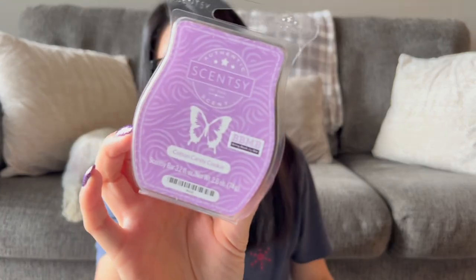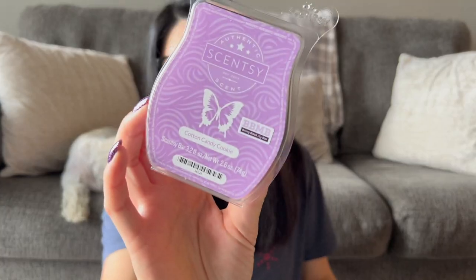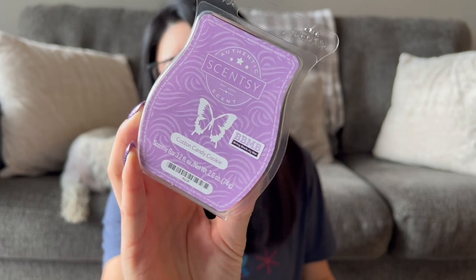Cotton Candy Cookie. This is the only one from the Bring Back My Bar that honestly, even before warming, I think I might cut out of my club. Again, I'm not gonna make any cuts until I warm, but it's just super light. And mainly what I get is like a raspberry scent, kind of a cotton candy raspberry. So I'm not sure.